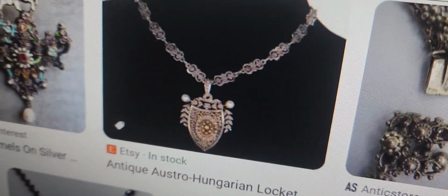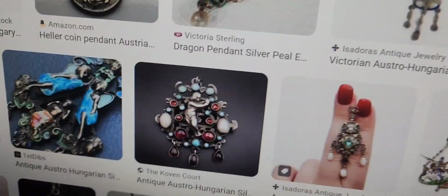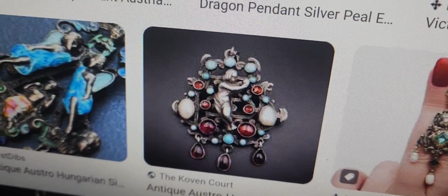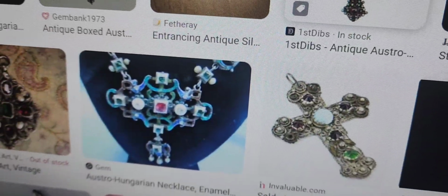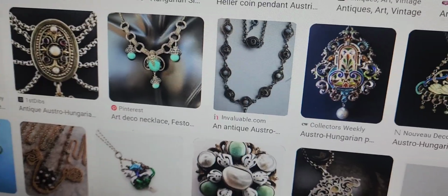Look at this locket. Dusted with some kind of gold. Some of them were quite colorful and enameled. Some of them weren't. Some of them were just really beautifully designed with this almost, like I said, Etruscan or Byzantinian style. Look at that. Really gorgeous, gorgeous jewelry.